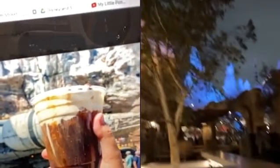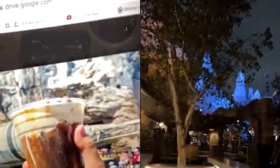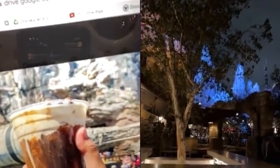Perfect. Well, most people get their coffee from Starbucks here in the morning anyway, so I'm not surprised that they don't open it until later. I think it's kind of an afternoon pick-me-up. Yeah, that's how people treat it here. Which makes sense, because it's so far in the back of the park. Yeah, this is all the way in the back of the park. Yeah, so that's the Disneyland.